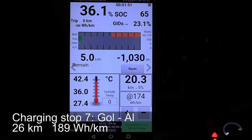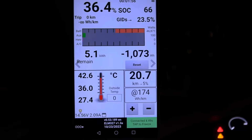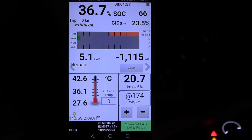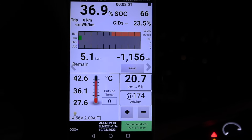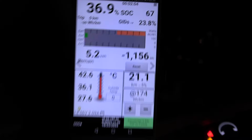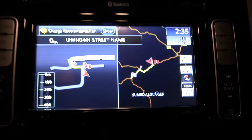We are now topping up, and oh, look at that! Oh yes! Finally we are not cold gating. I get a nice and flat curve even when I plugged in here with around 30%. So yeah, this is going to be the last journey stop before Geilo.